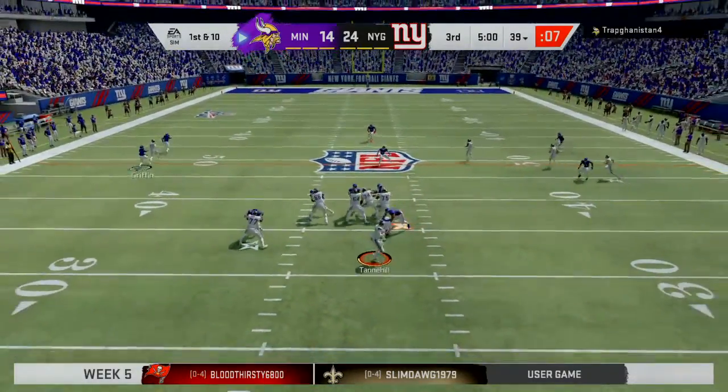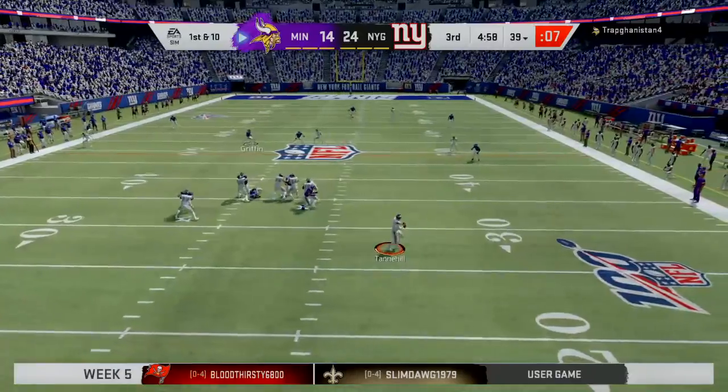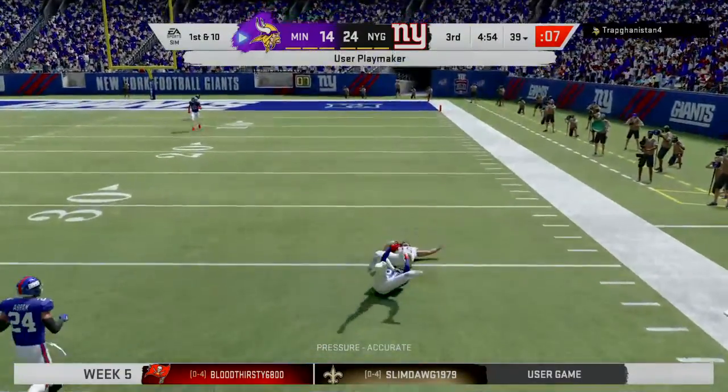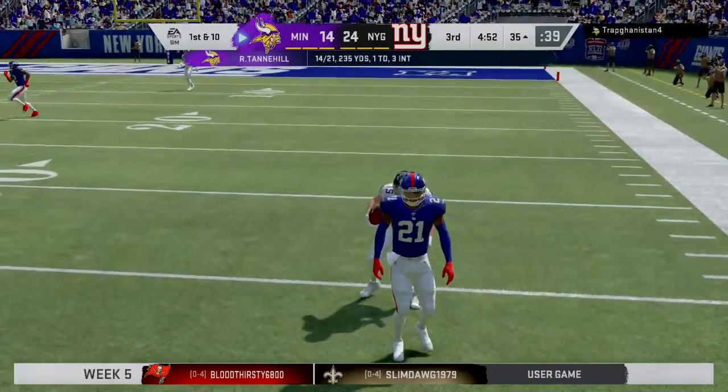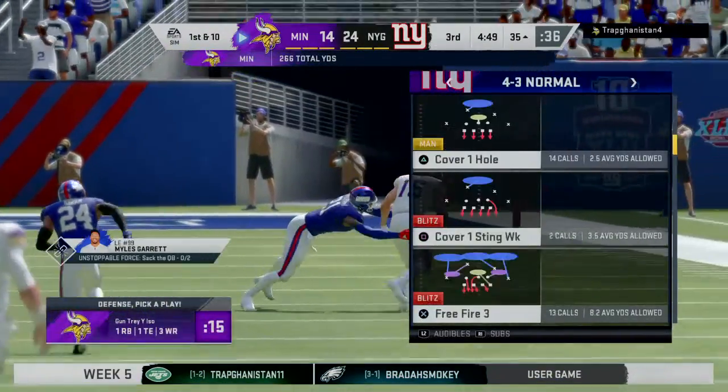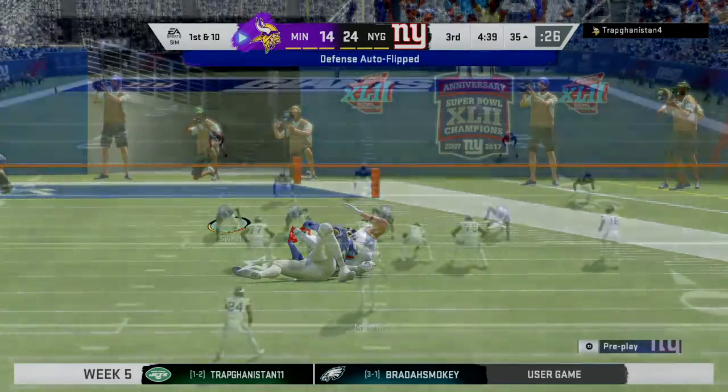Tannehill on 1st down. And he's going to find Hogan here, complete. And he's going to get this down to the 35-yard line. A good pickup there, 26 yards.